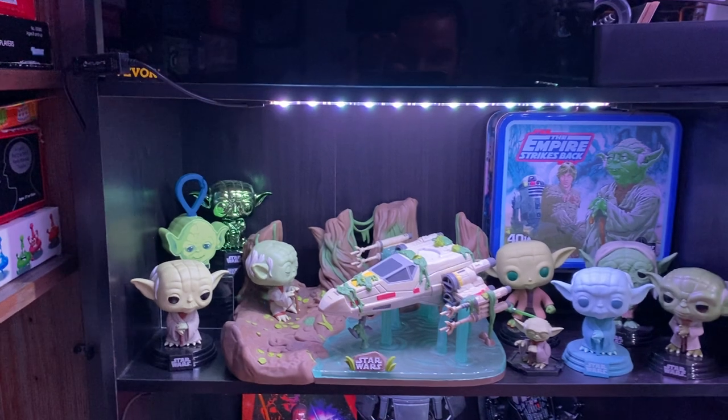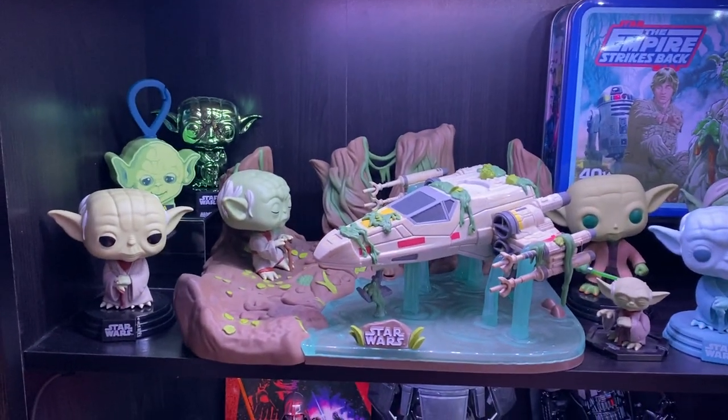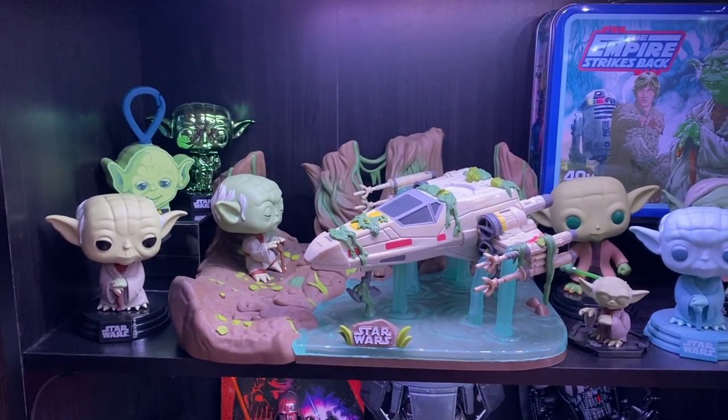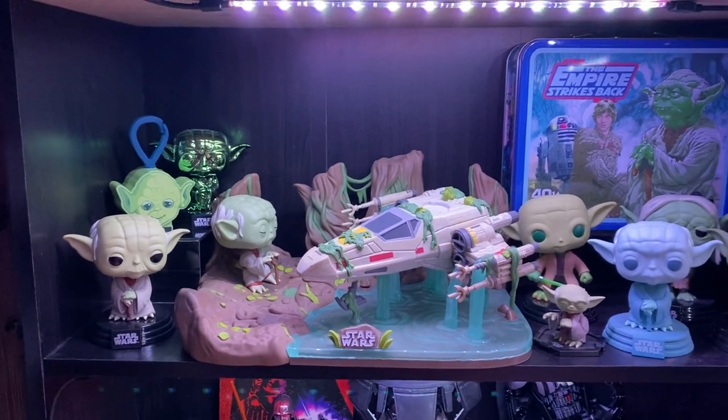So this is a Yoda shelf. And McDonald's Happy Meal toy. That is my favorite scene in the entire saga. When Luke can't get the X-Wing out, Yoda lifts it and teaches him such a valuable lesson. And I've taken so much from that scene.